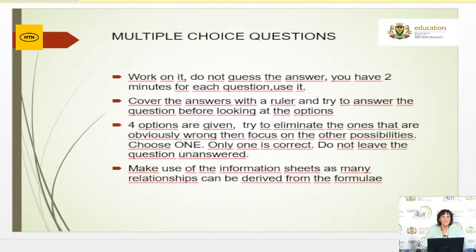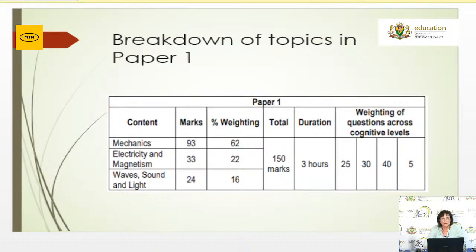When we break down the topics of Paper 1, it has 3 main topics: mechanics, electricity and magnetism, and wave, sound and light. Mechanics is the heaviest count, of the 150 marks, 93. Electricity and magnetism is around the general direction that it must be.